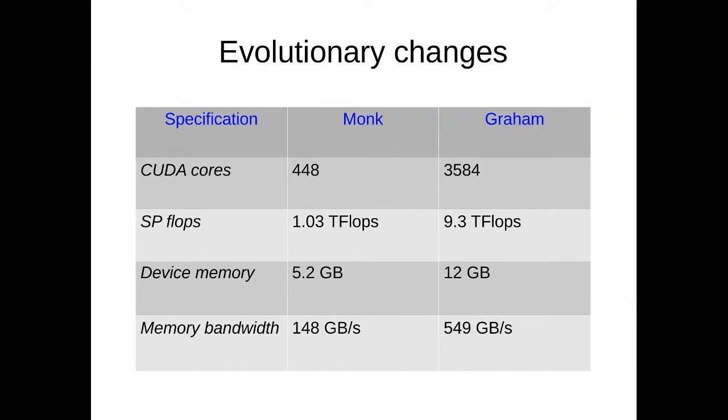In terms of device memory, technically the Monk GPU has 6 GB, but the way memory error correction is organized there, it takes up quite a substantial part of the memory, 0.8 GB. Also, it uses some of the compute cycles on the GPU. This is not the case on Graham GPUs. It has more memory, 12 GB, and it is completely available for programming purposes. And quite importantly, with so many GPU cores, you really want to have good memory bandwidth between device memory and GPU cores, and it's indeed the case. P100 has a factor of 3, actually more than a factor of 3, larger bandwidth between GPU cores and device memory.